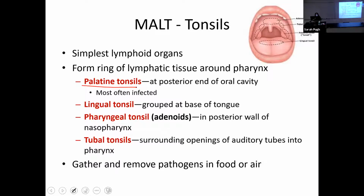Palatine tonsils. These are at the back of the oral cavity. These are the ones that are most often infected. So I'll circle them here. If you still have your tonsils, they're those big balls in the back of your throat. When they're infected, they get bigger. Little kids sometimes can have what's called kissing tonsils, when those palatine tonsils are so big, they're touching.